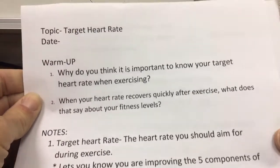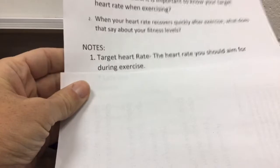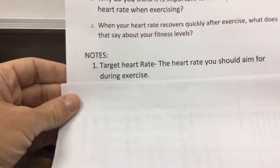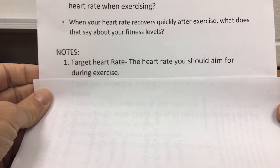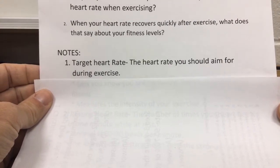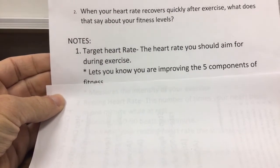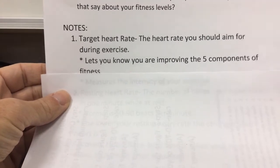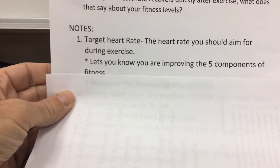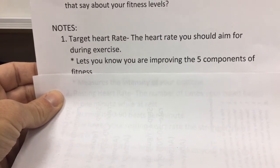Okay, so moving on quickly to our notes, and I know that we have already defined these words, but I want to go over them a little bit better just to make sure that you totally understand them. So target heart rate is the heart rate you should aim for during exercise, okay? So what this does is it lets you know that you are improving your 5 components of fitness, at least one of them. When you are getting up into the vigorous end of your target heart rate zone, you are really working on that cardiovascular endurance, improving that cardiovascular endurance.